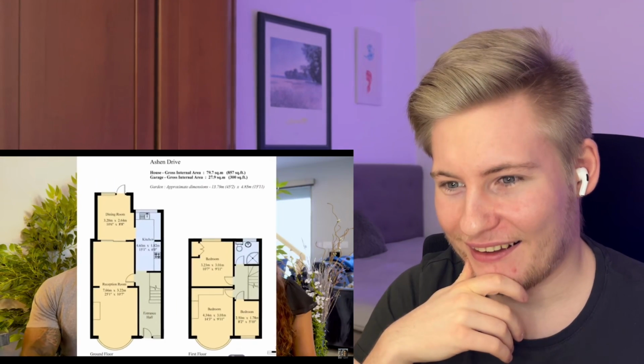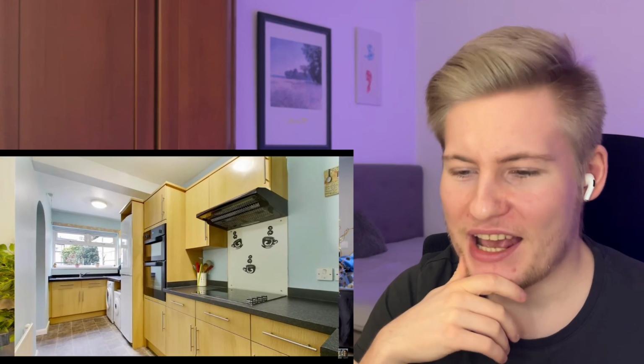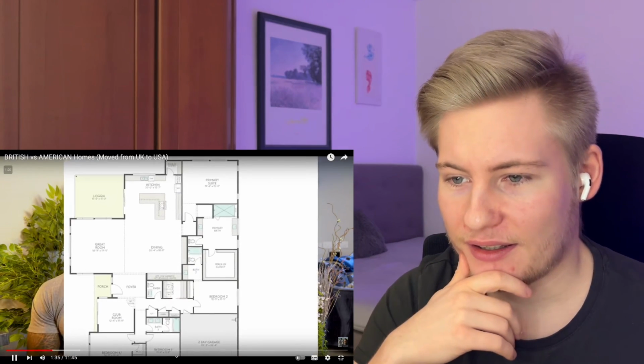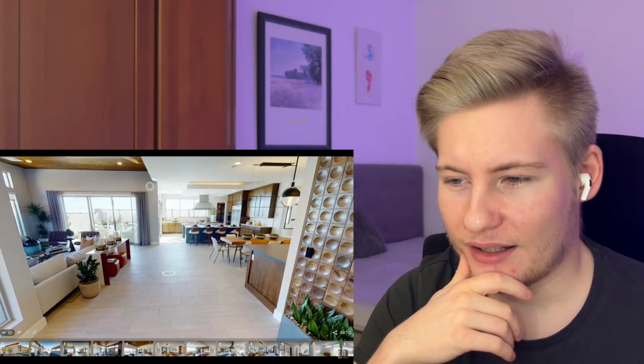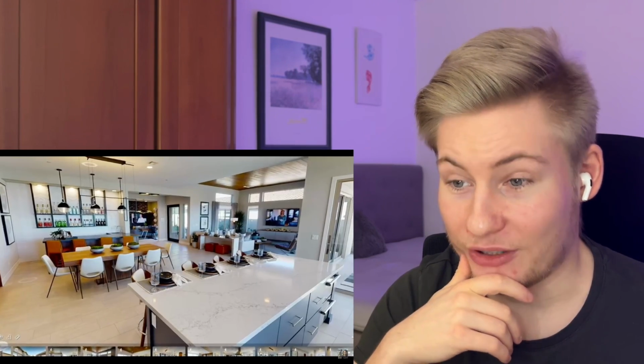Number three on the list, the kitchen. Now the kitchens in the UK are either non-existent or little rooms somewhere in the house, either at the front or the back, that are separate from every other room. That is like a German kitchen as well, yeah. In the US, however, it's kind of a central location for gathering, with dining rooms around it and the living area, so that you cook and entertain at the same time.